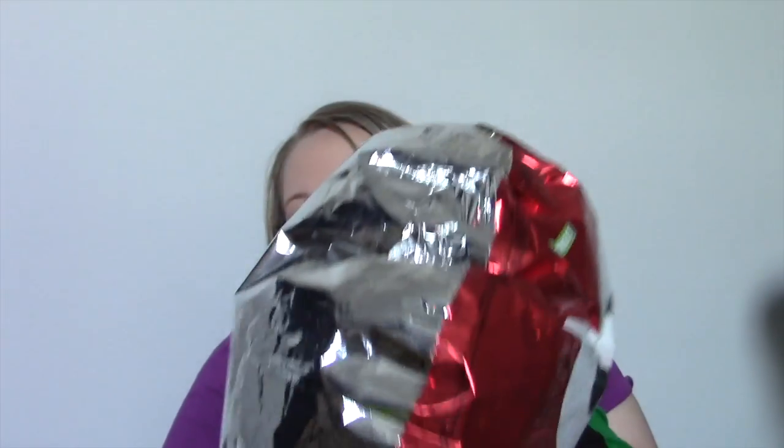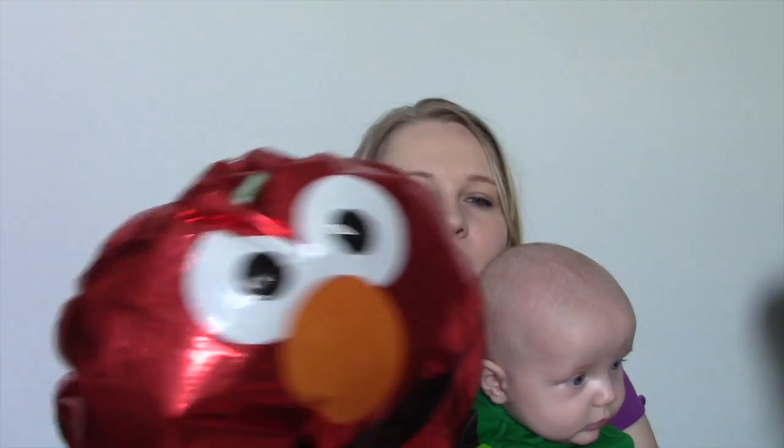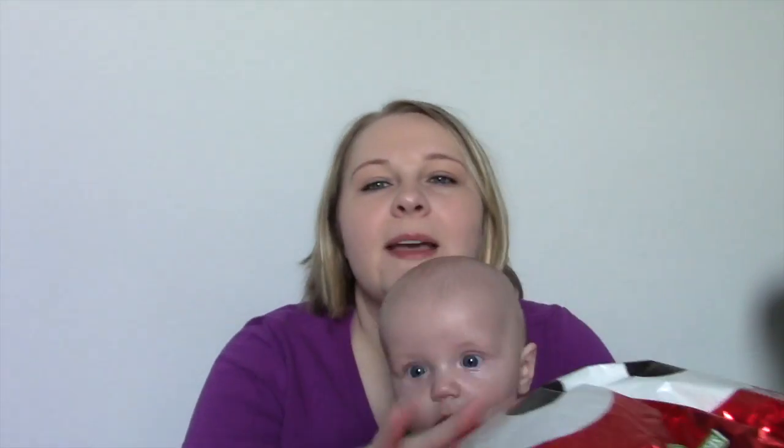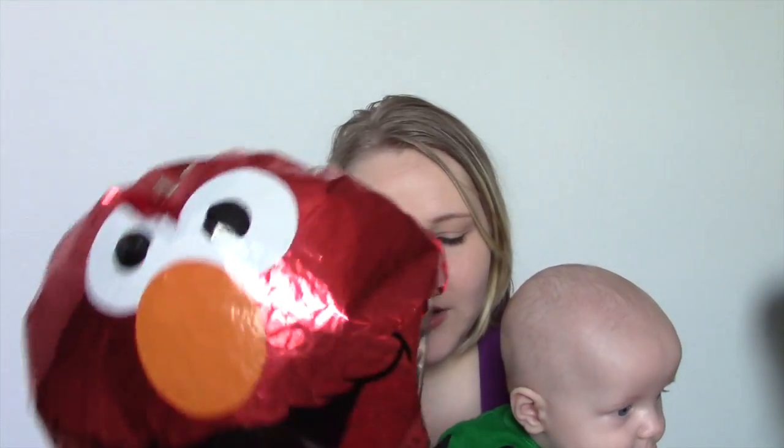The Elmo ones are his favorite. He doesn't watch TV or anything. I don't do screen time. So the extent of him knowing who Elmo is is through books and his balloons, but he really likes the Elmo balloons. I think he likes faces because there's a smiley face one too. So that is one of his faves. This has been his absolute fave.